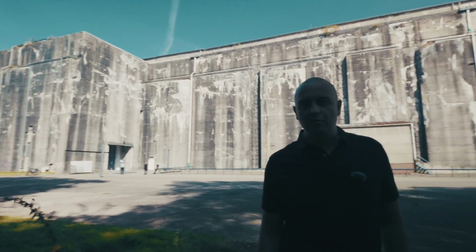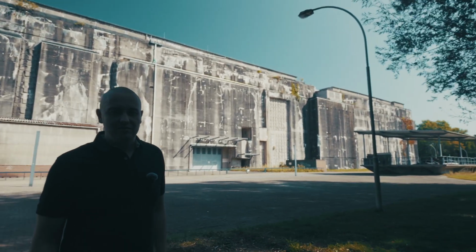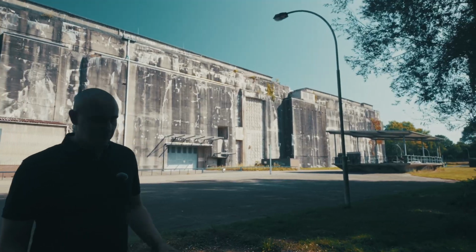The conditions have been horrible. Prisoners have been working 16 hours a day, 7 days a week. And there is a statement from a camp doctor I want to read to you.